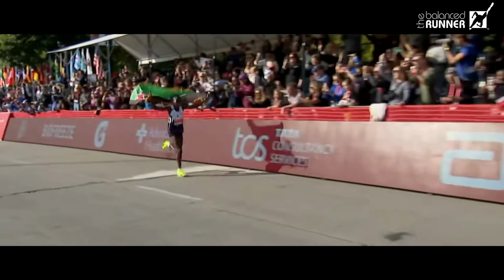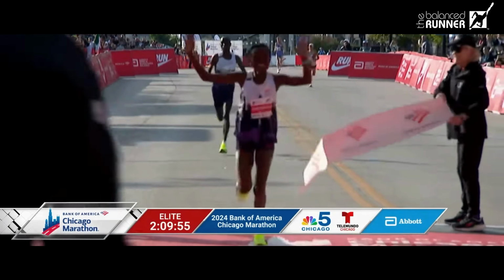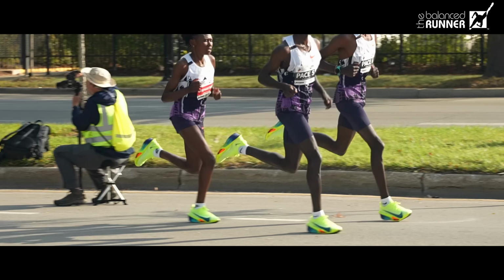Ruth Chepngetich set a remarkable new women's world record in the Chicago Marathon 2024, and she did it by doing the same thing we all do to run faster.